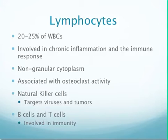Okay, then you have lymphocytes. These are involved in chronic inflammation, and they're associated with osteoclast activity. They are natural killer cells. They target viruses and tumors, and they involve B and T cells in immunity. If an infection has been going on for a long time, this is the type of white blood cell you're going to see, lymphocytes.